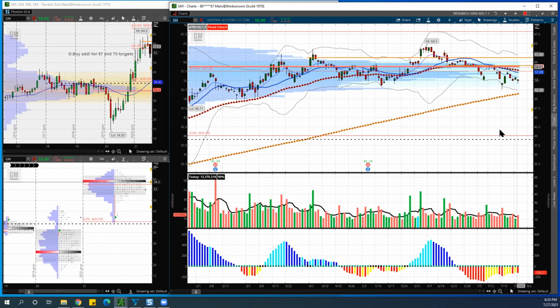That's the daily point of control. Now, can we play sort of range trade? Yeah, the answer is always yes, right? Because at any point in time, anything can go up, down, or sideways, or do nothing.